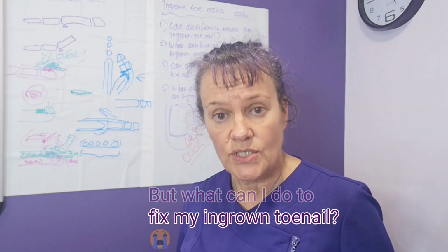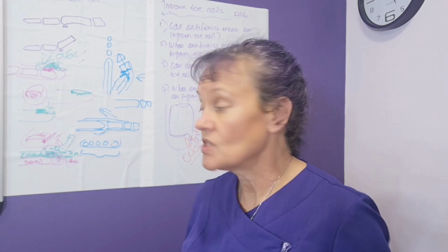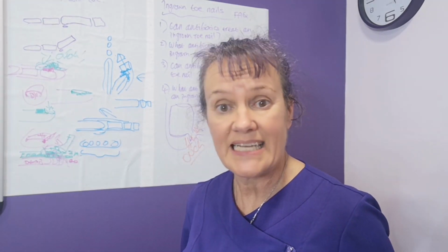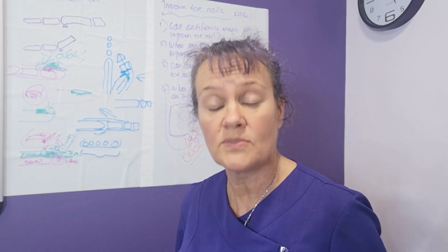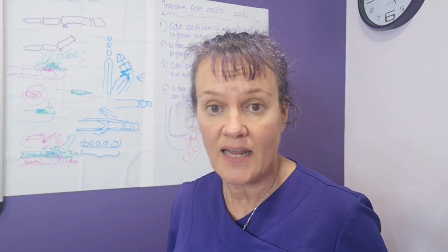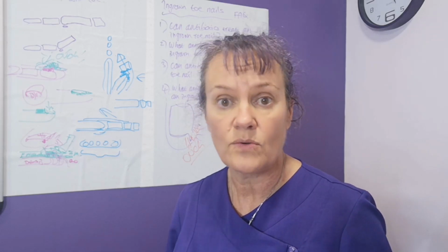The best thing that you can do to get rid of your ingrown toenail is to seek treatment to remove that splinter of nail as soon as possible. A podiatrist is an excellent person to help you with that because we treat people's foot problems all the time. So we see a lot of these. We have a high level of expertise in doing them because we do them a lot. That's what we focus on.